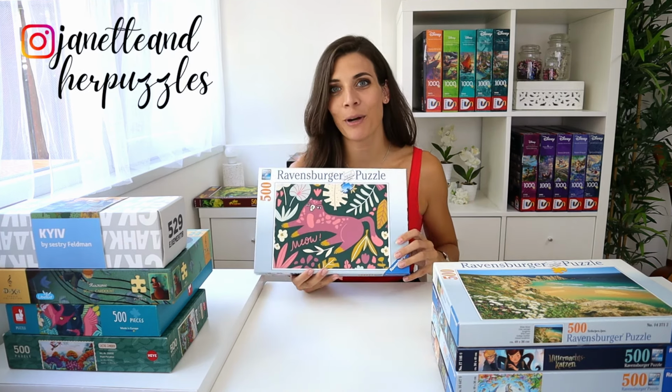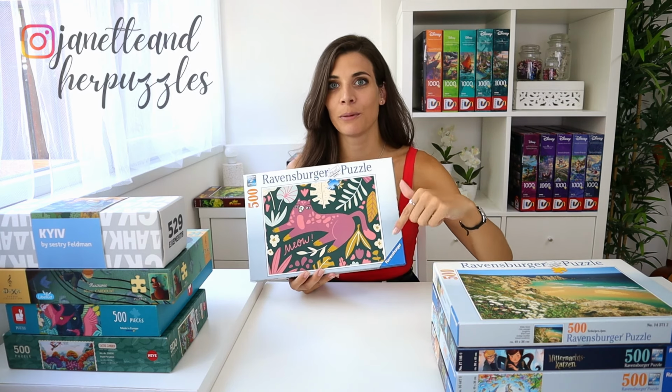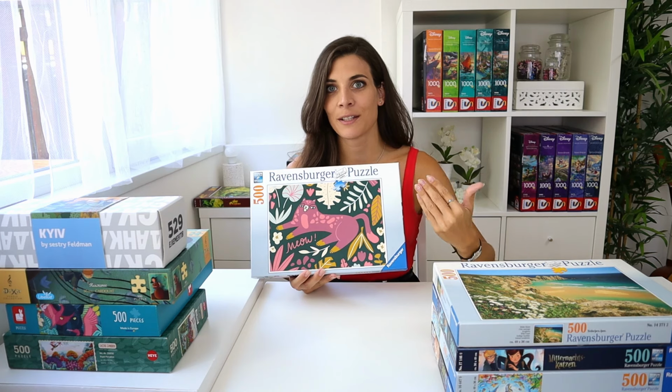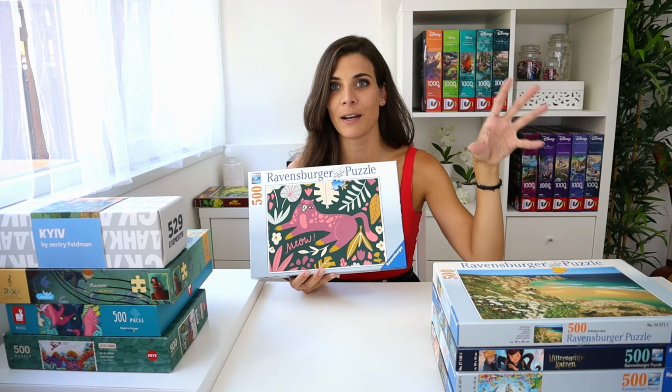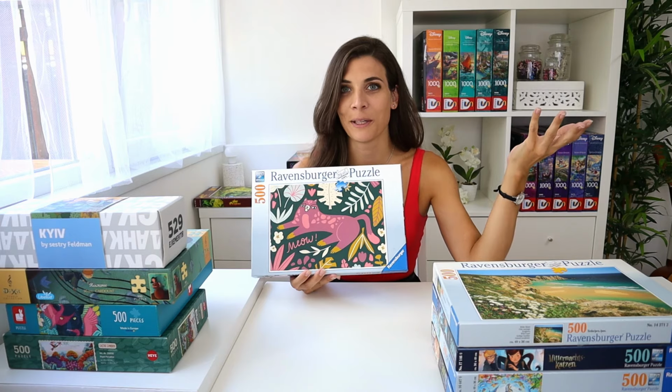So I think it's good practice to guess how long it's gonna take you to do the puzzle, and then do the puzzle and see the difference, because you want to get it right. Then when you have puzzles at a competition that you have to pick, you know what to pick.